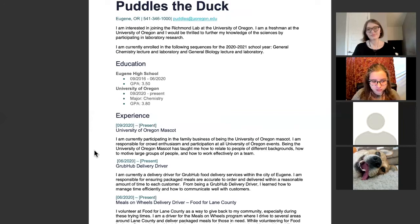And so Alice, you said removing I from experience and volunteer. Basically what you want to do is make sure that you have less standardized, more personal sort of feel. And so what Puddles did for his mission statement up at the top here, rather than stating straightforwardly, I want to do this, I want to be in your lab, he put, I'm interested in joining your lab because I like the sciences, and I like what you research, and this is my credentials.